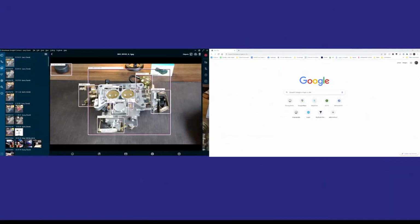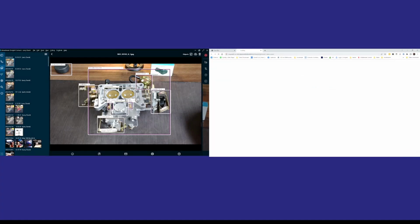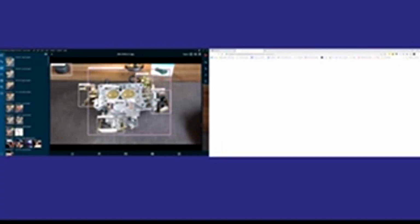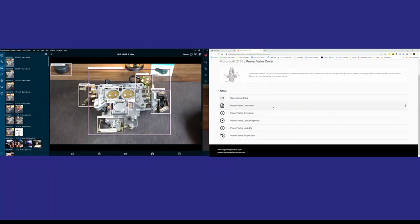But better yet, if I give you these two screens, and I know it's a little bit smaller now, what I wanted to show you is this happening live, so this isn't pre-recorded. If I click on the power valve cover on the left-hand side of your screen, you'll see on the right-hand side of your screen, we'll also link off to a custom link. So what this does is you'll see I've got my manual stored at a URL.